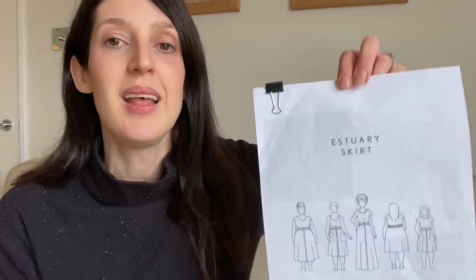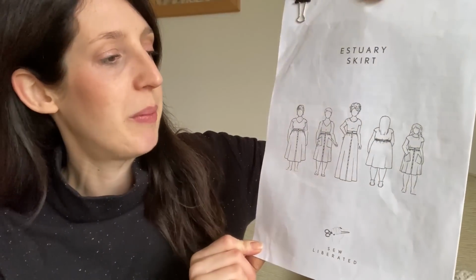There's a really nice mustard. I think I've seen a pink colour too that's quite pretty. But yeah, I'll just stand up so you can see how cropped it is. So it sort of finishes just slightly overlapping my skirt band. And the skirt I'm wearing is another one of my favourite skirt patterns. It is the Estuary skirt pattern by Sew Liberated.